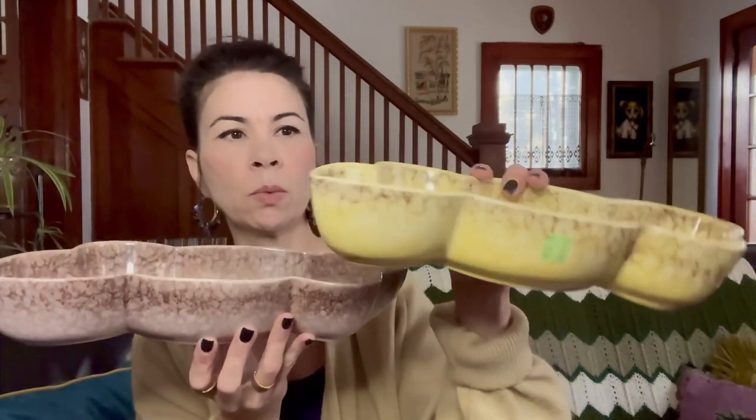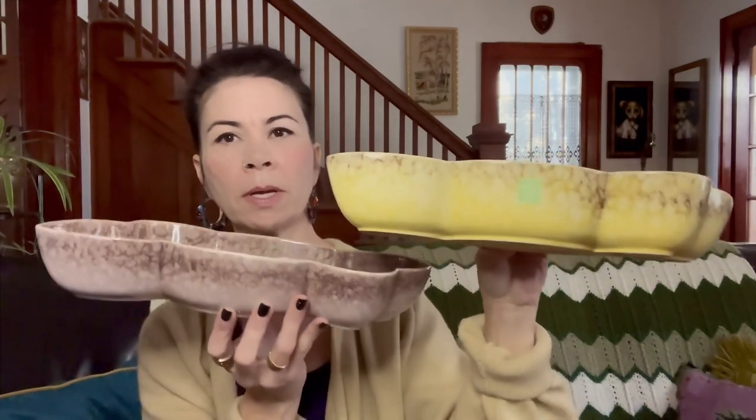And then I went to Salvation Army and I got a few things there. I got two of these little planters, kind of a mauve color and a yellow. They go together really nice, and they were $5.99 each. This one has a sticker on the inside. It says Royal Artisan on the sticker. These would be really great for a variety of different succulents planted in them. I just thought the colors were beautiful.